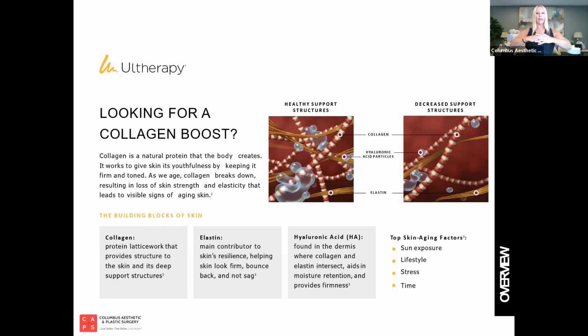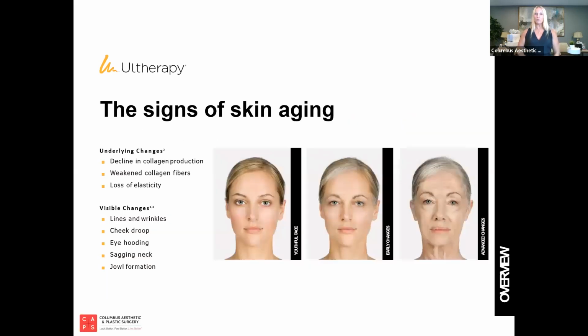And as we age, the right-hand side is trying to show you that, of course, we get a loosening of that. That shows our signs of aging. And it's the science. It's the collagen and elastin that, unfortunately, is sort of withering away, for lack of a better word. And so that's where Ultherapy is really targeting. What we see as we age, we see a decline in collagen production. Our collagen fibers get weaker. And that's how we lose our elasticity.